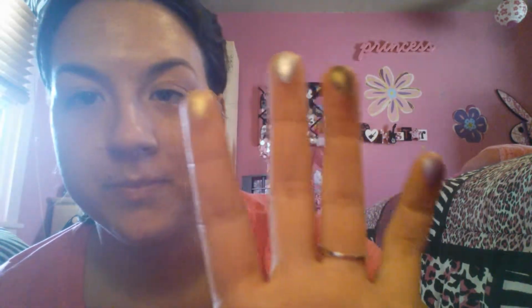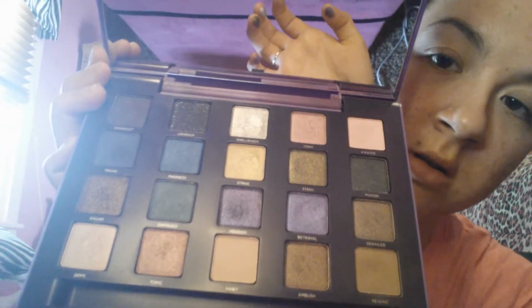My next palette would be, this is another limited edition palette, the Urban Decay Vice 2 palette. I like how it opens. And then here's all the colors. Beautiful colors. You have Shell Shock, you have Strike, you have Stash, you have Betrayal, you have Voodoo. Really beautiful colors. The only thing is I have this palette and I don't use it that much. I need to start using it. And the nice thing is you have your neutral colors and you have your fun colors. Love that. Oh, I got color all over me. I'm trying to use a wipe just to wipe the color off.